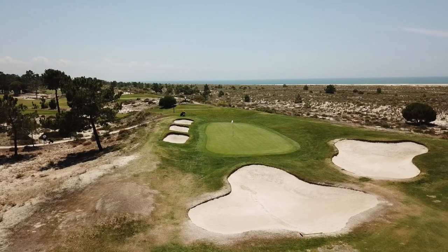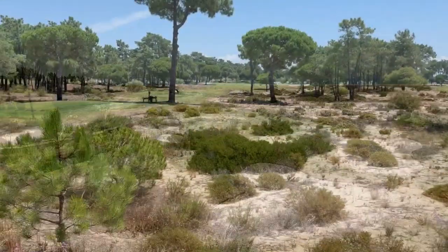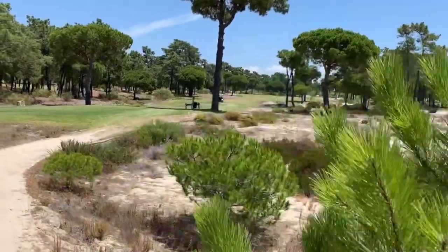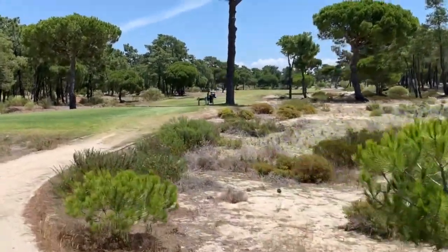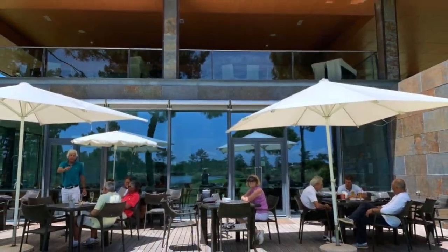Troia Golf Club is a quality course in a unique beachside location. Any golfer travelling to Lisbon should pay the ferryman and make a day of the Troia experience.